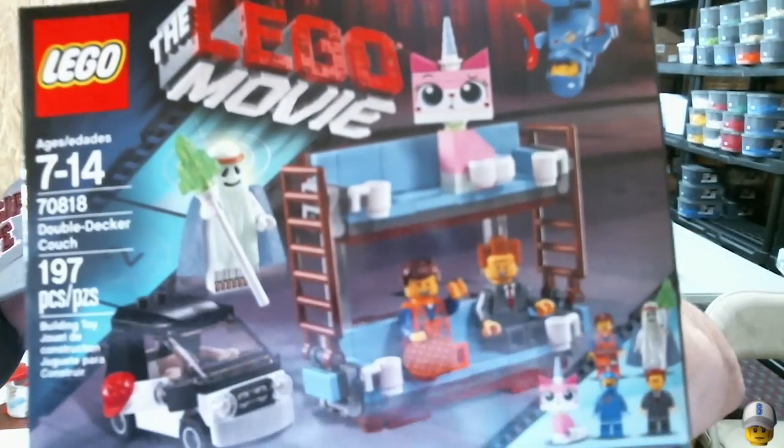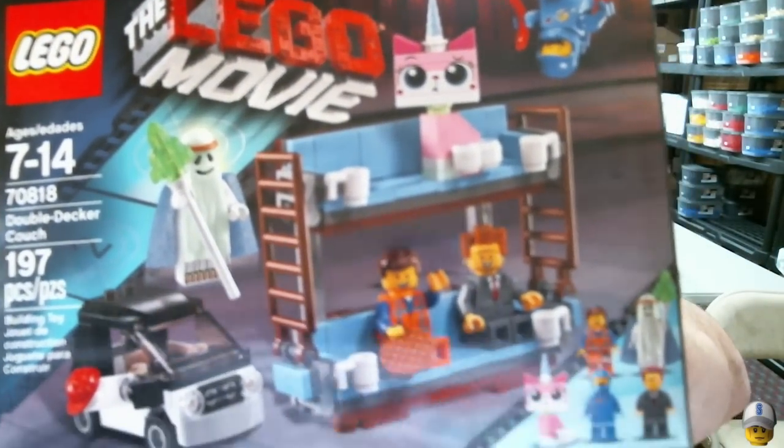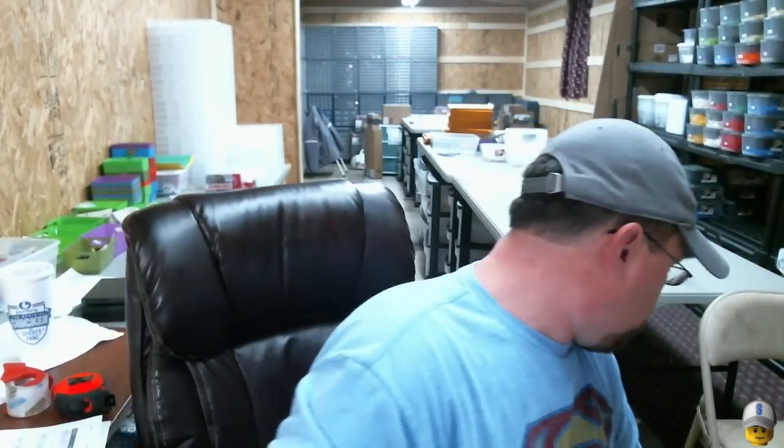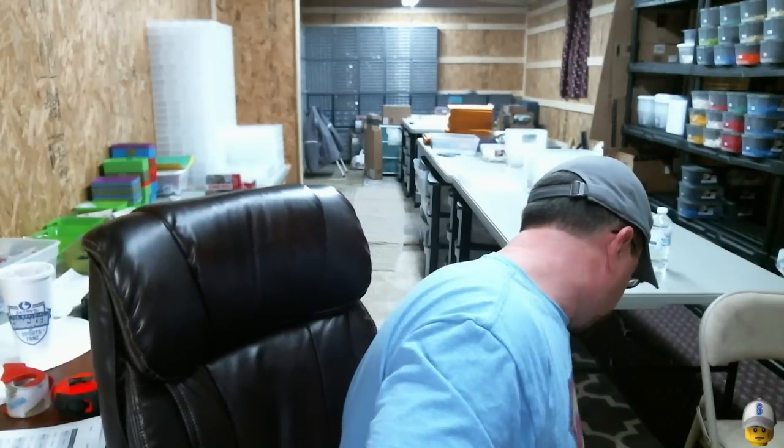Very happy to have the double-decker couch. Actually, I think I am going to build this tonight. This is my personal one for my collection. It's going to go on display. I don't have a Benny, so I did want to get that.